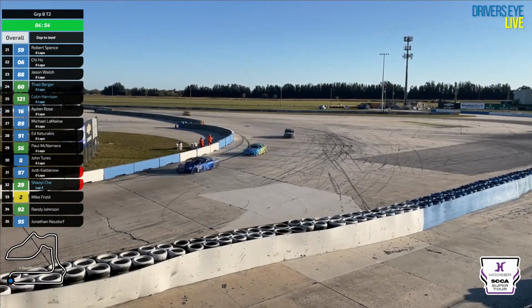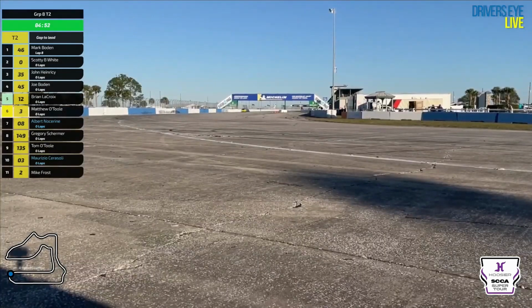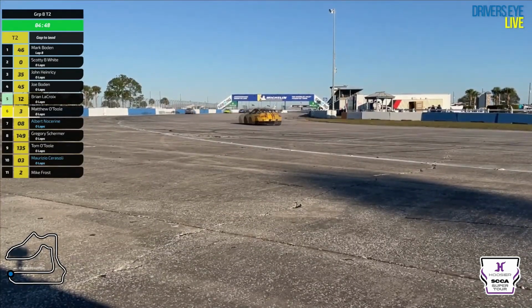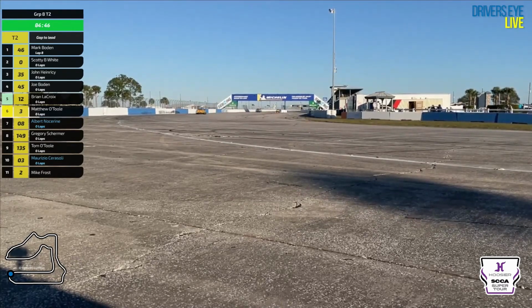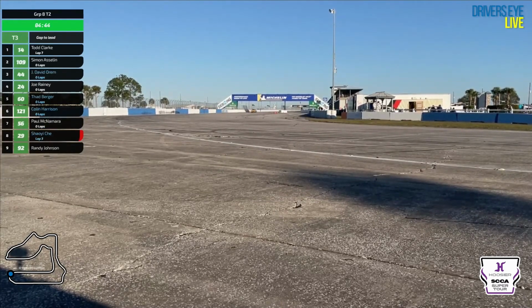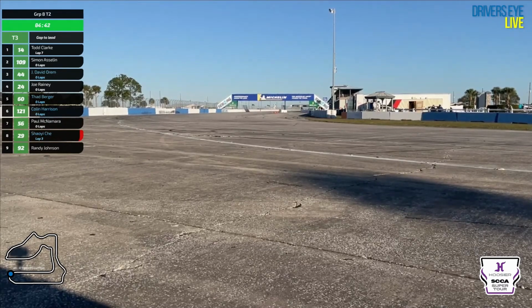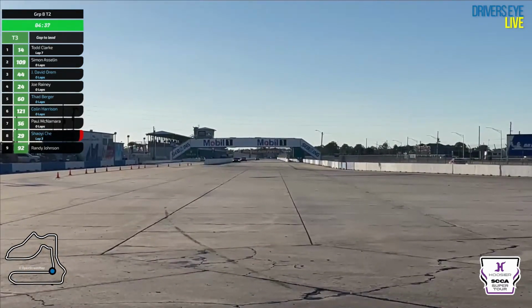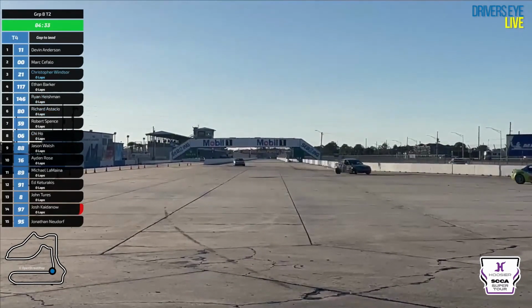And we'll see here as they come into turn 17, and it is Marc Cefalo. Yep. Looks as though he's still behind Devin Anderson, coming out of 17 and heading down towards the start-finish line again. Still no white flag, so they're going to get to do it at least 2 more times. And this could be a fun battle to watch here for the next couple of laps.